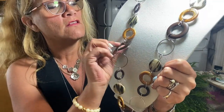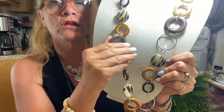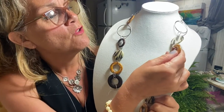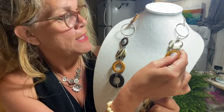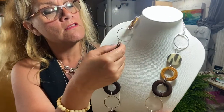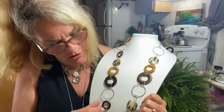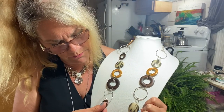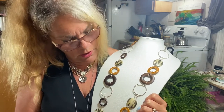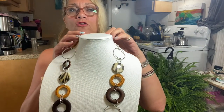These are like this really smooth, nice wood. There's a couple of those. And then this one feels like ceramic. We have the silver ones. This one feels plastic. That feels wood, that feels wood, wood, and ceramics. And it's very cool. You can layer this.